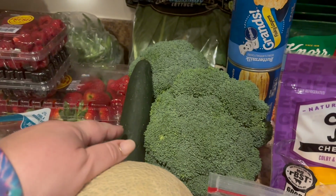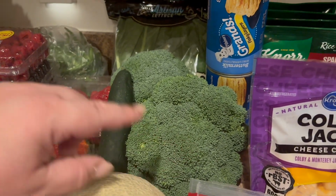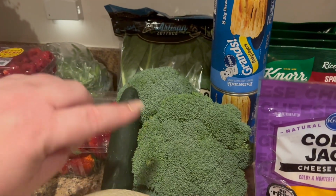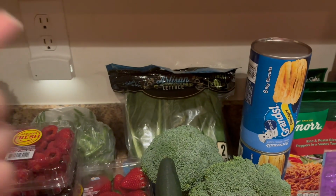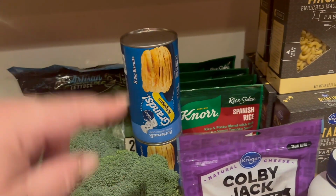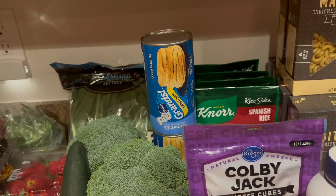Cantaloupe is great. Cucumber for salads, broccoli for the kids, always grabbing broccoli. The kids love it, so keep going, kids. Romaine lettuce for salads. I grabbed 2 packs of biscuits because the other day I was like craving biscuits.